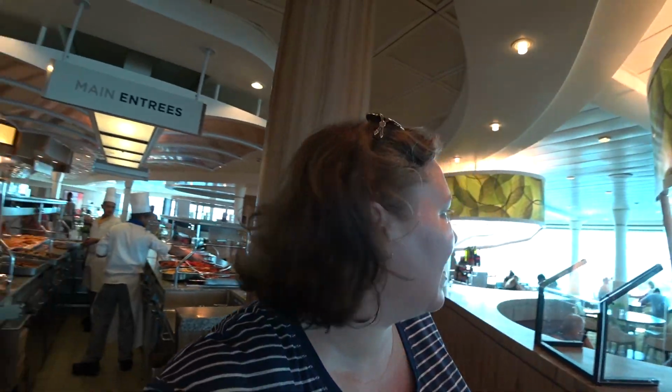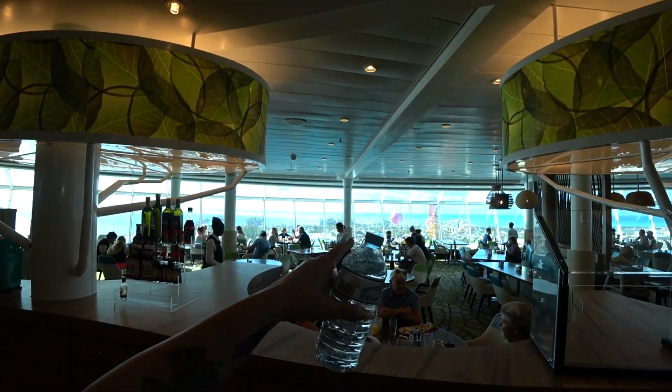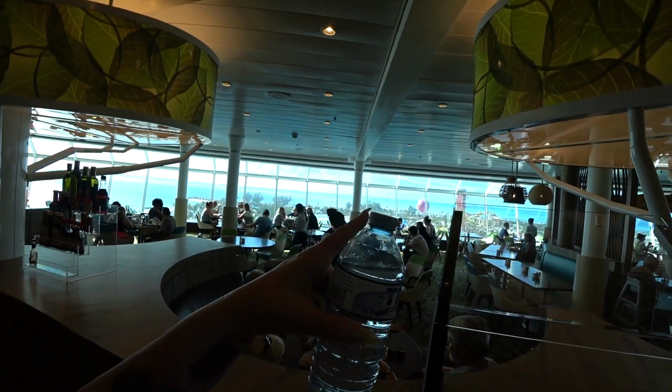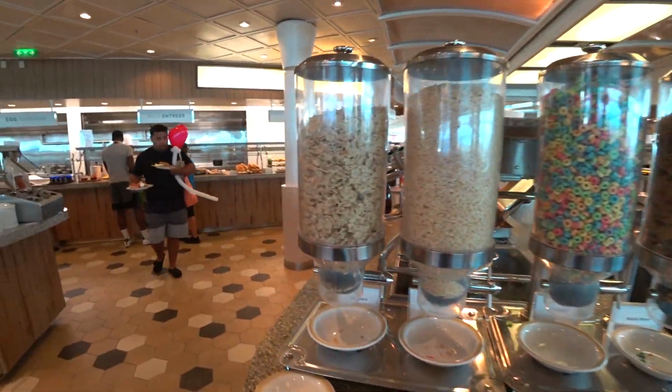I was just walking past the bar and I looked to my left and I saw the island, and this is me literally, I was like this. I don't think you can see it very well from here, but the reason I gasped is because the island right there actually looks exactly like the brochure and the pictures I've been looking at for a year, so it's unbelievable that I'm actually here. I have goosebumps. We have a cereal station here.